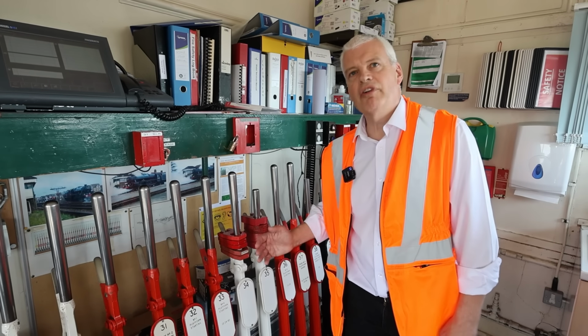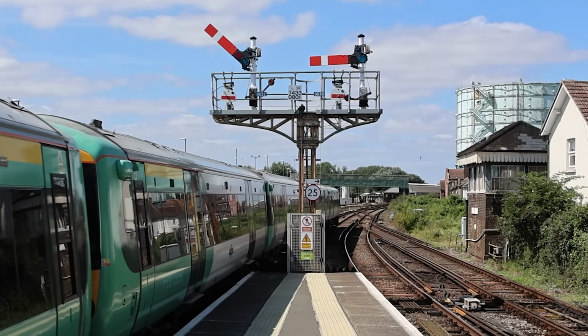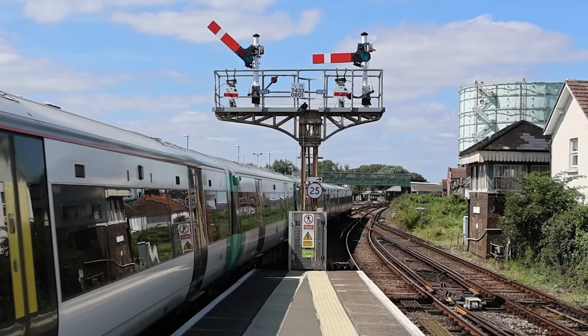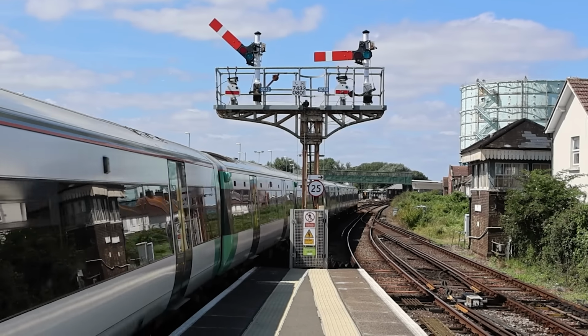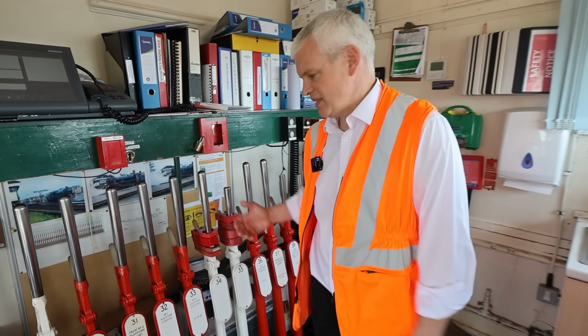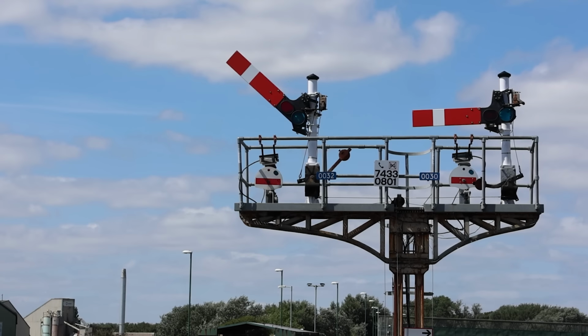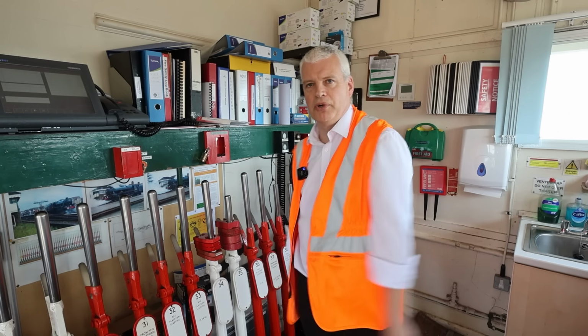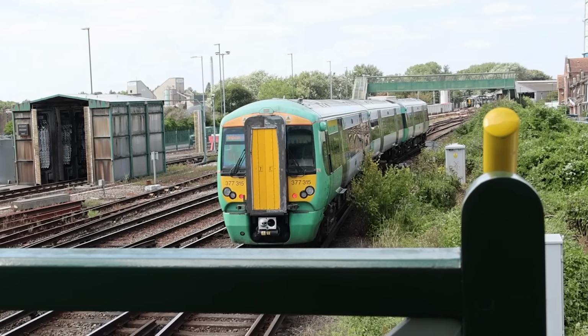When you pull this lever, it'll operate a system of wiring that goes out to a semaphore signal to clear the signal outside. It's a mechanical operation, and obviously pulling a signal that's mechanical, there's a different weight to it than there would be with an electrical signal, so it's helpful just to indicate in the signal box what you're operating.